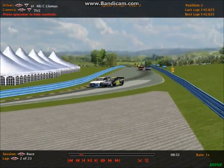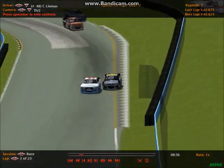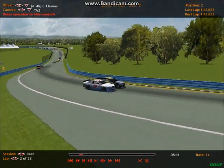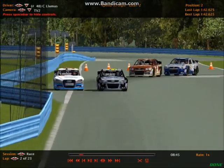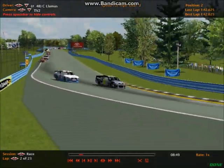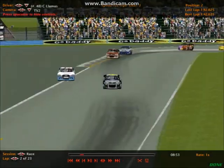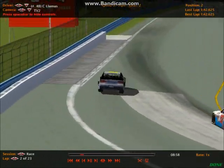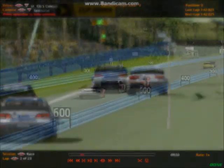Here we go into this turn here. DeMax defending his position very aggressively. And ooh, Lamas slides a little wider than he wanted to go, and he's not going to like that. And he slides into the 92, trying to prevent him from making the pass. What will Lamas do? He shoves DeMax into the grass up there. He forced him down, and that's going to cost DeMax a slide wide, and there goes the 92. Lamas takes the lead.